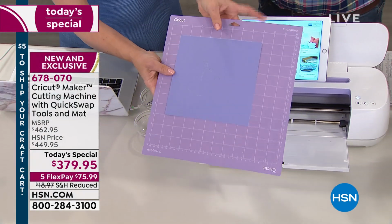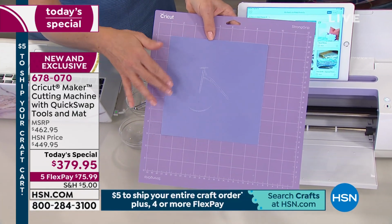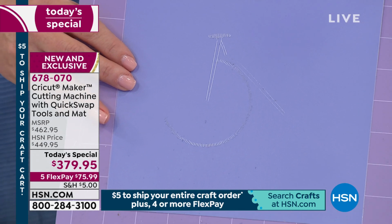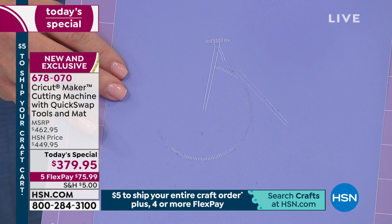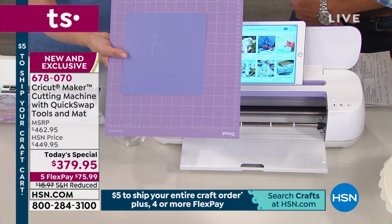So I did stop it just so that we could move on and look at what's going to happen. Just brush away the filings. Do you see the start of the beautiful bicycle? Yes. So that's going to change the way we craft. Just like Cricut has changed the way you think about crafts. The Cricut Maker allows you to make anything you can dream up.